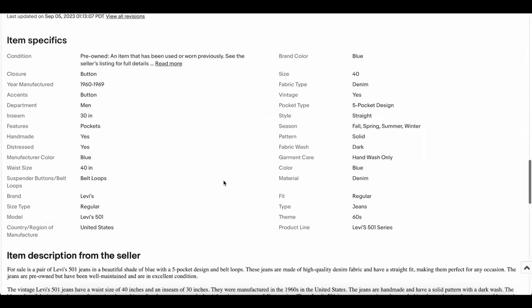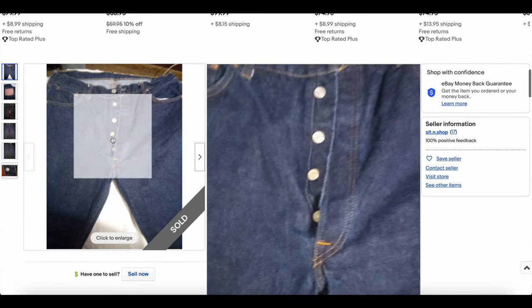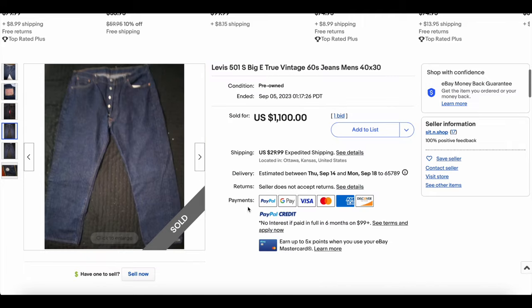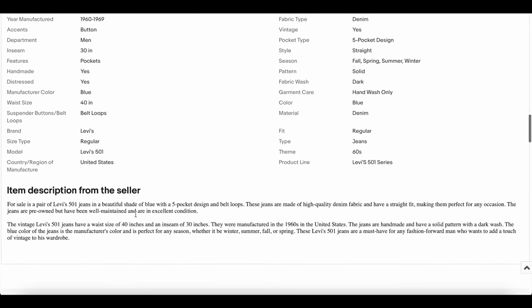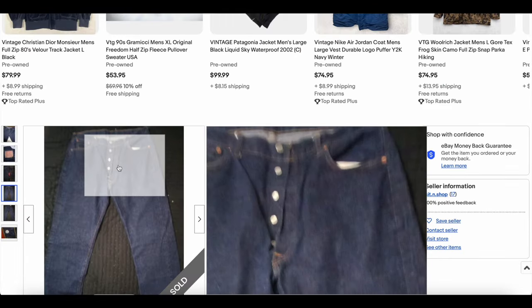But either way, from what I can tell, it looks like it's a good pair of jeans. Clean, looks like maybe no washes, maybe one wash. See, do they give us the measurements? I don't see the measurements. It says size of 40 and inseam of 30 inches. Okay. Well, it looks like these jeans were handmade. Yeah, I suppose you could say that. I guess they may not have shrunk, which would be incredible if these are unshrunk.